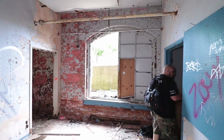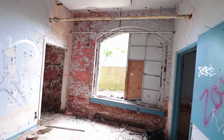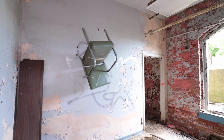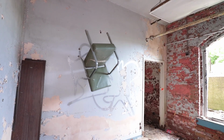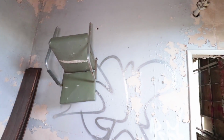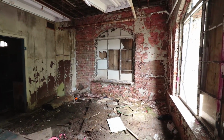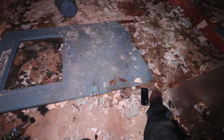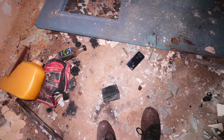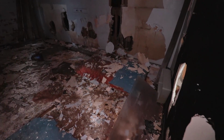Wow, look at that arched window. Of course, somebody cut it in half, destroyed it somehow. Oh my goodness. The proper people would be proud. That chair is chilling. I'd like to say I haven't seen that before, but I have. Chair versus drywall. So we just found a wallet and a phone, and it's a Galaxy S8, so that's not too old. So we're thinking, I don't know, maybe somebody got robbed and then they ditched the evidence here.